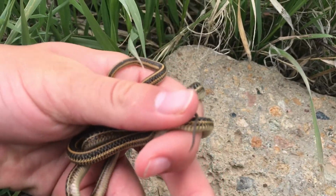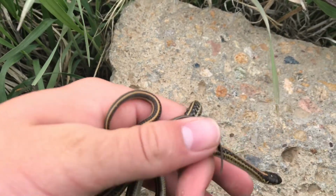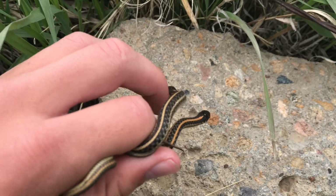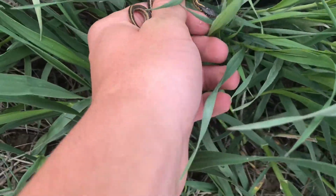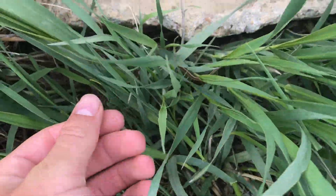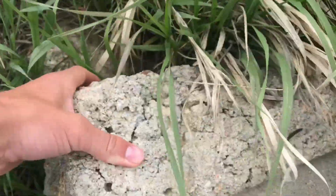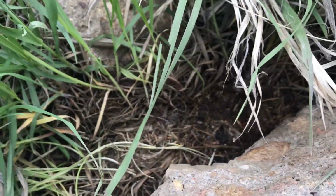I decided to hit this spot real quick just because we had a bit of sun, so it heated up the concrete a little bit. But it's getting cooled off again, clouds are back out. It's probably gonna rain soon in the next few hours. But just two small plains garter snakes. I'll let these guys go. They'll go back under that rock, and we should find some more right around here, but we'll see how it goes.